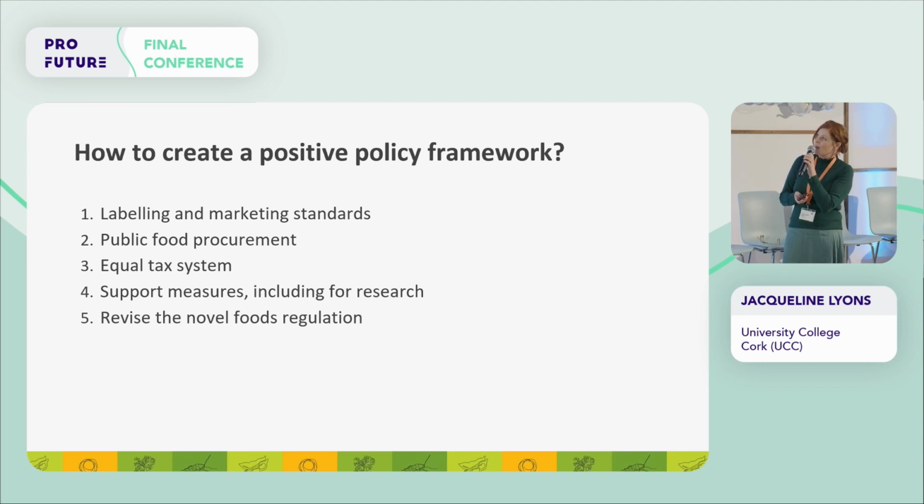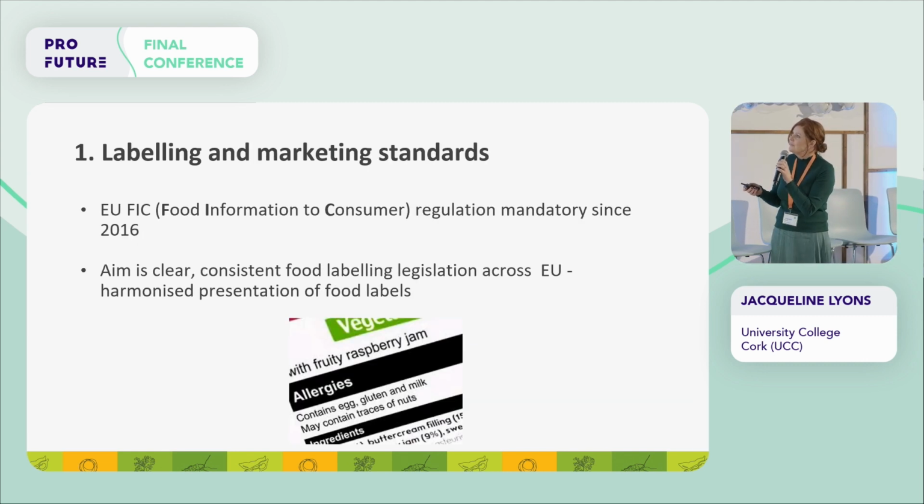So how to create a positive policy framework? In our policy brief, we list 5 different points, which are listed here. Under each of them, we have a suggested action in terms of policy tweaks that we would like to see. But we do point out that a lot of the existing framework is already very good, and that these would be tweaks, really, just small changes that we could make to enhance the landscape.